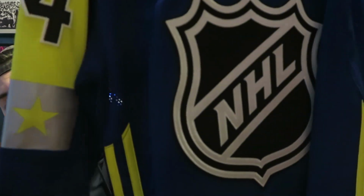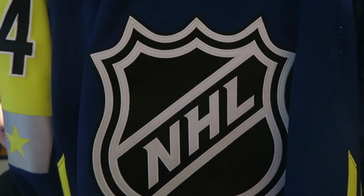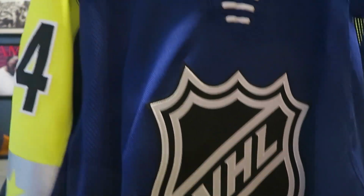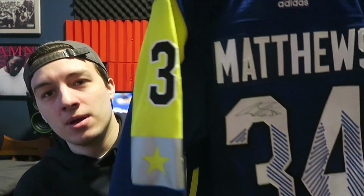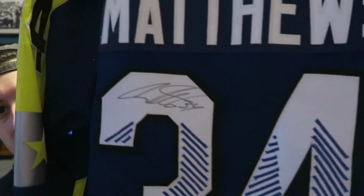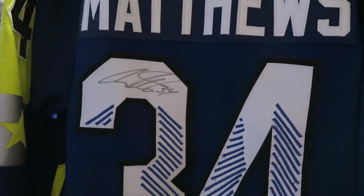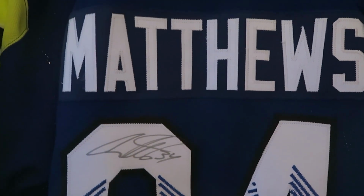So this is the Atlantic All-Star Game jersey, I believe from 2019. And of course, a lot of people hated this jersey. When I seen it went on sale online with the number and name on it for $120, I was like, this jersey has to be mine. It was $120 or $150. But when I seen it, boom. Auston Matthews, signed All-Star Game jersey. This has got to be probably my favorite jersey in my collection.